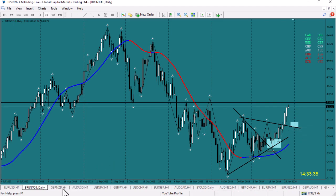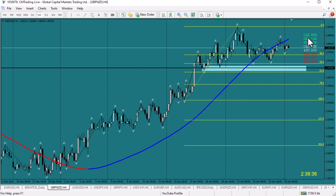On the pound New Zealand, pound much stronger than the New Zealand, but very consolidating. That's the problem. Pound's being very strong, but I'm not seeing the run. So you can see this run up the page, how strong the pound was and how weak the New Zealand dollar was. But now it's like either the bulls are resting and it's an accumulation phase for another run up the page, or this could be a distribution phase for selling off. So we never know which one is which one.